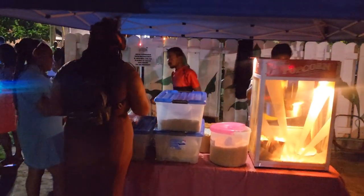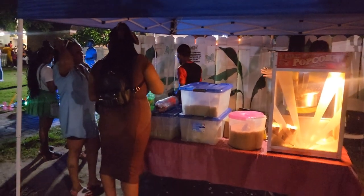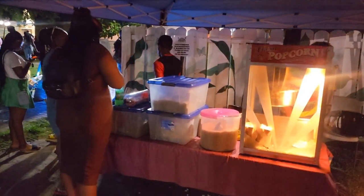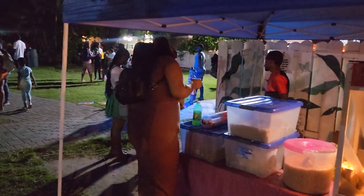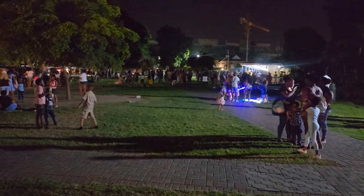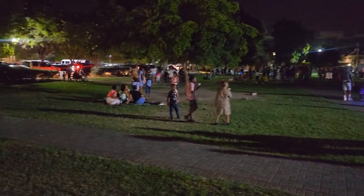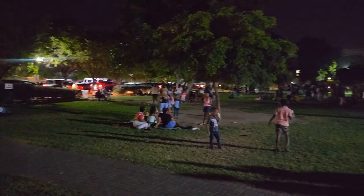So right here is a popcorn vendor. And as mentioned before, guys, everybody is trying to catch up on a dollar. They can do a little hustle here and there. And as you know, when you come to Jamaica, we stay hustling. So it's just a vibe in the park on a Sunday evening on Independence Day. Devon House, Kingston, Jamaica.